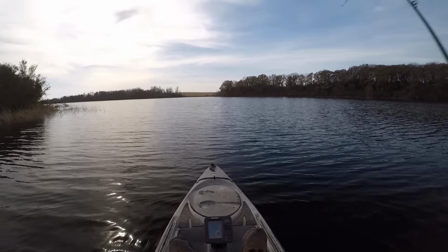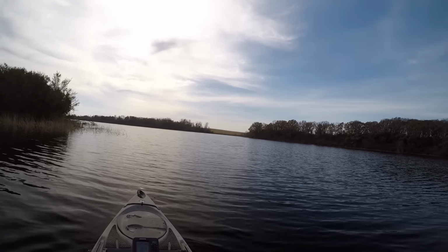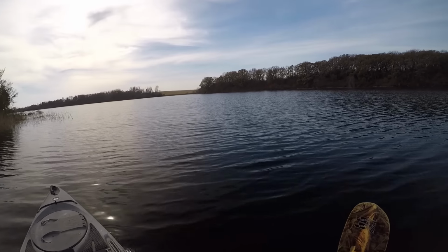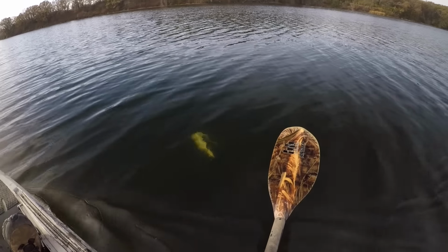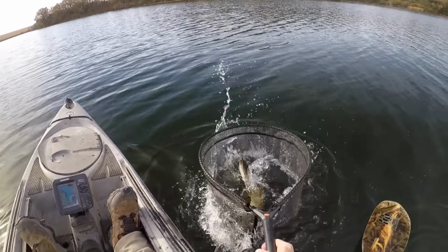We'll give it one more cast there. Oh, look at that. Nice big thump. Just about ready to paddle to the next spot. I've finished my loop around this little island here. Oh, that's not even a bass. That's a pike.